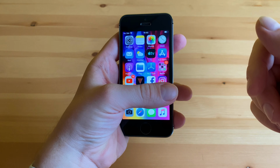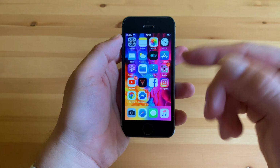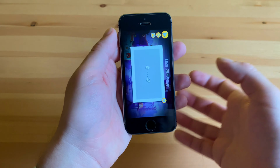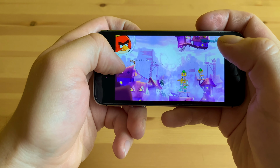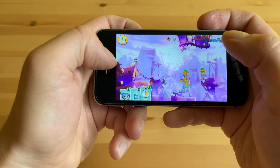The bigger issue starts with third-party apps. Many of them are optimized to run on newer hardware, so the 5S sometimes struggles. It is very obvious in the loading times. It sometimes takes forever to load apps like Instagram or Facebook. But once the app is loaded, it actually performs good, to be honest.